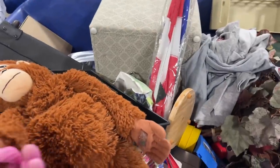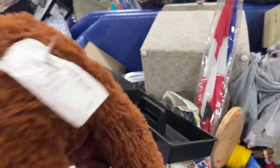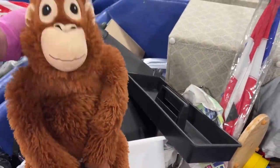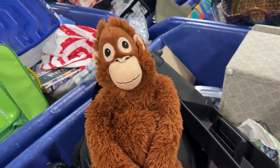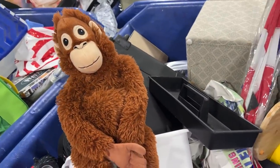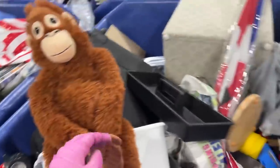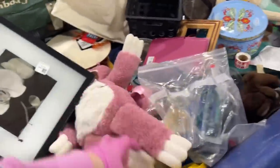Oh, hello, monkey. He's an IKEA monkey. I don't know. I kind of don't like him. I'm sorry. Wait, is he... It's just like not very quality to me. What's this? Like weird sloth.